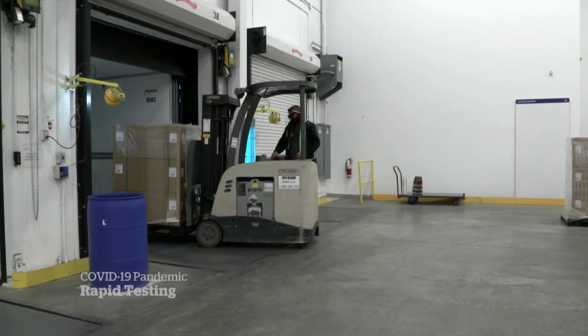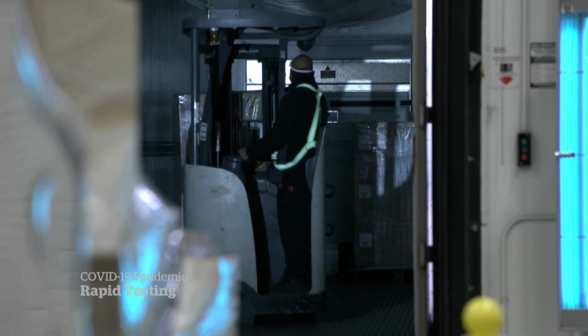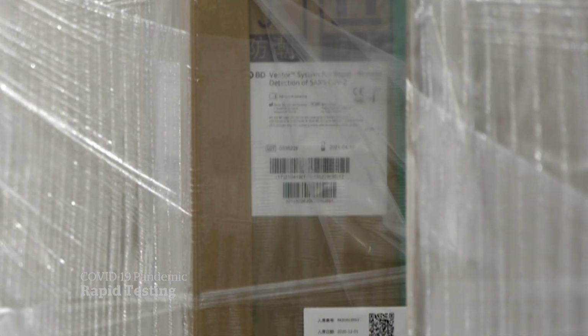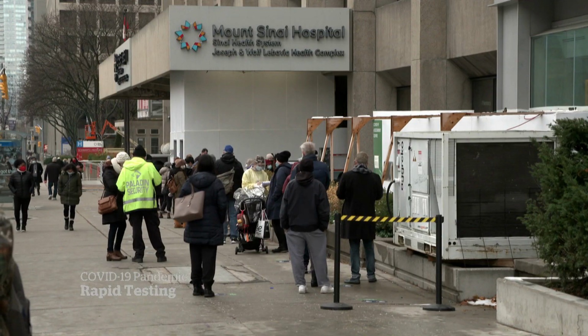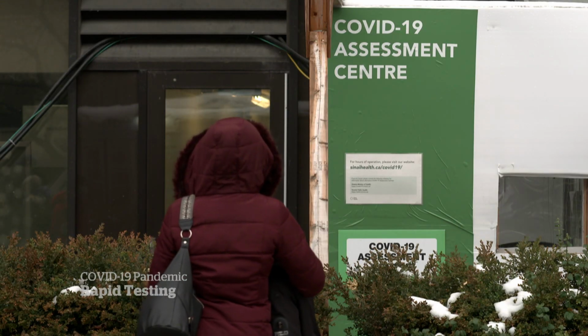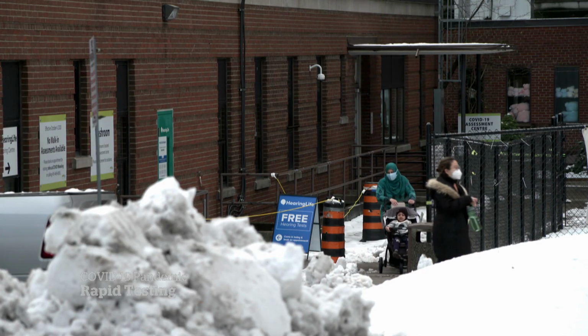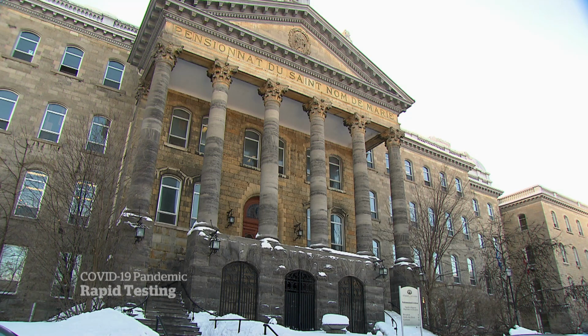Ottawa has delivered nearly 17 million rapid antigen tests to provinces over the past few months, but only a fraction have been used so far. Part of the reluctance is rapid antigen tests aren't as reliable as the PCR tests used in hospitals and test centers. But there is growing interest to find out how useful rapid tests can be.